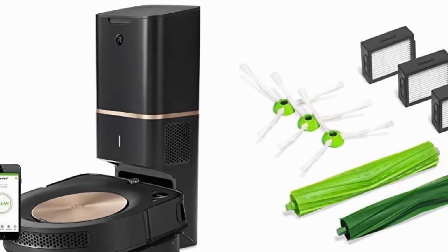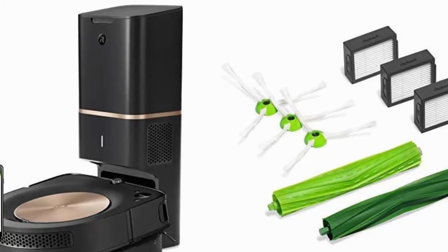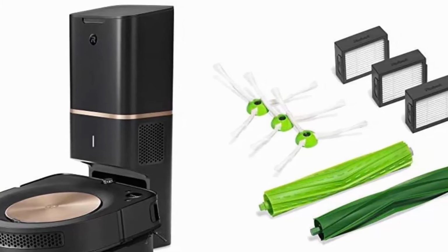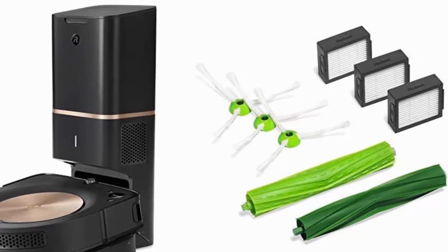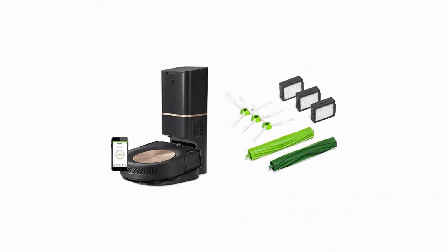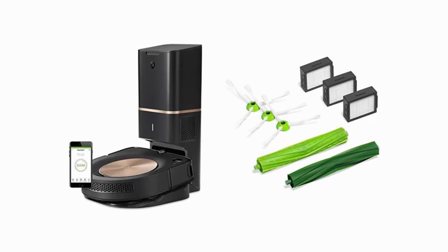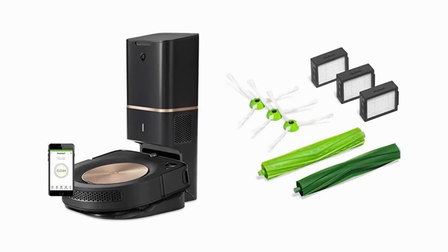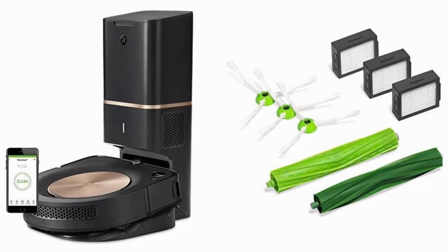Anti-allergen system with allergen lock bags captures and traps 99% of pollen and mold allergens. Superior 3-stage cleaning system delivers up to 40x the suction for our deepest clean yet. Automatically increases suction to clean deep into carpets, compared to Roomba 600 series. 3 edge sweeping brushes. 3 high efficiency filters.